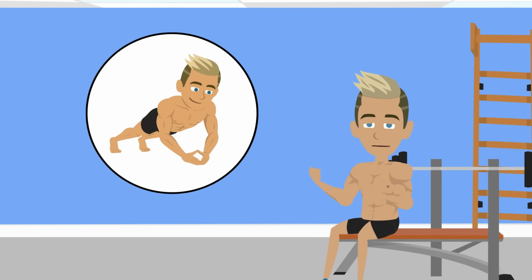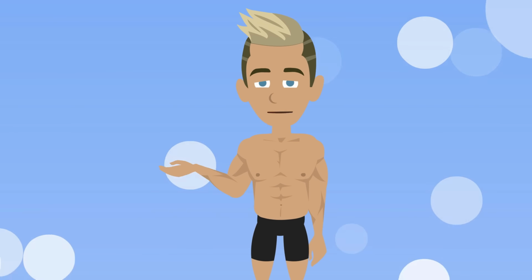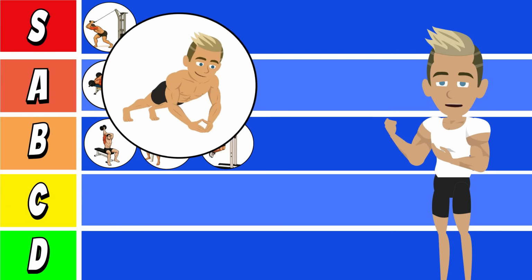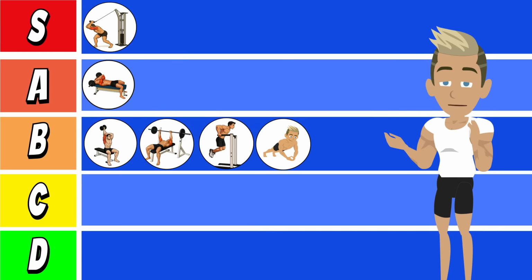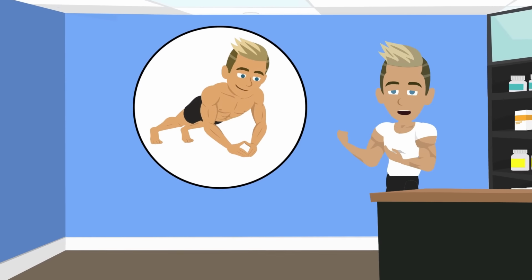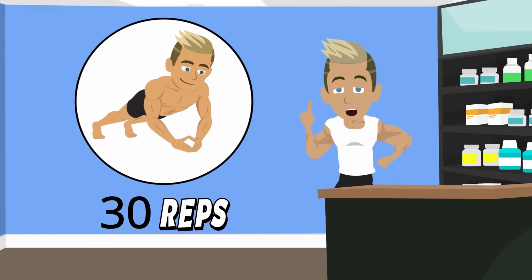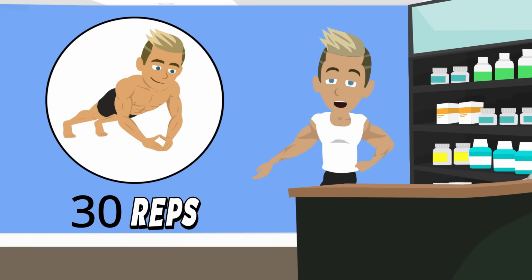Next, the diamond push-up. Don't sleep on this one. For a bodyweight move, it slaps. It's an excellent control and pump builder, especially for home workouts or burnout sets. We're ranking it B tier because it's accessible, joint-friendly, and great for beginners, but it tops out fast. Once you're strong enough to rep 30 of these, you've outgrown them.